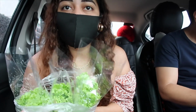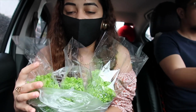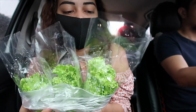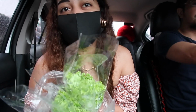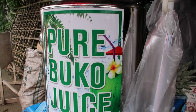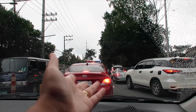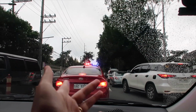And we got some lettuce as well. Itong tatlo na to ay 100 pesos dahil 35 pesos each. So, 3, 4, 100 for lettuce. Ukay, ukay ha! And the traffic begins. Are you still okay? Not good na.